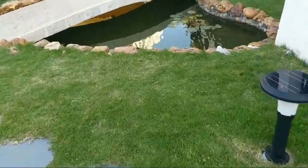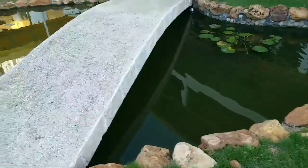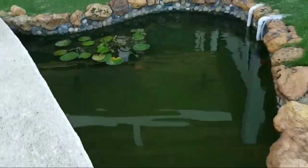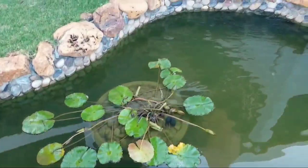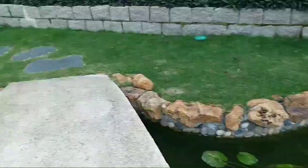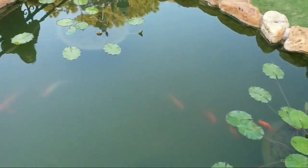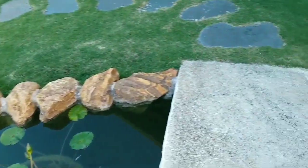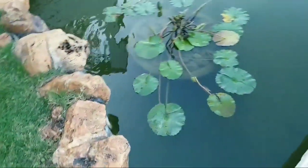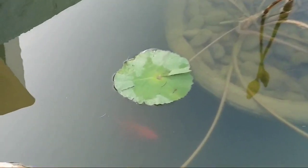Here a tiny fish pond, and let's go and take a look how much fish and what kind of fish is in there. This is a lotus flower plant.